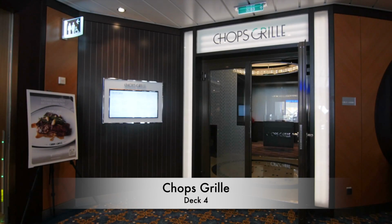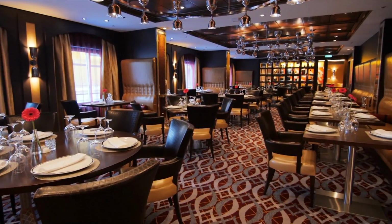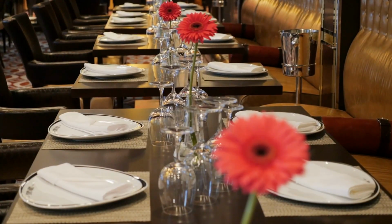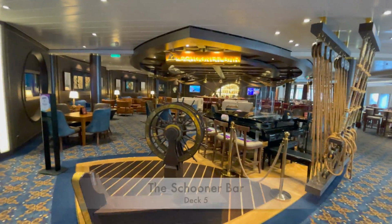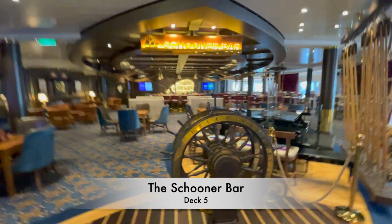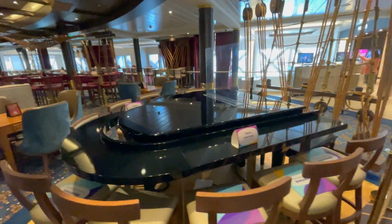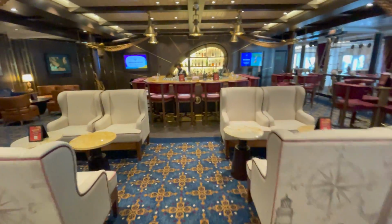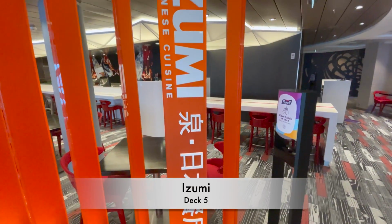One of my favorites, Chops Grill, where you can truly get the finest steaks at sea. And right outside is the Schooner Bar, another place you'll see on almost every Royal Caribbean ship. It's a great place to gather with friends, do some trivia contests, listen to a piano player, and grab some drinks. And I highly recommend the lavender, I believe it's a daiquiri. It looks more like a martini, but they call it the lavender daiquiri. Go to Izumi to get some spectacular sushi.